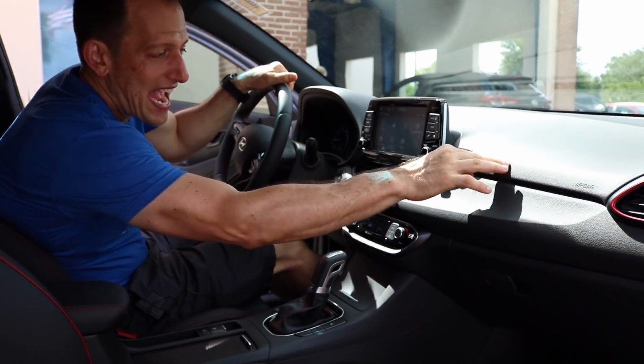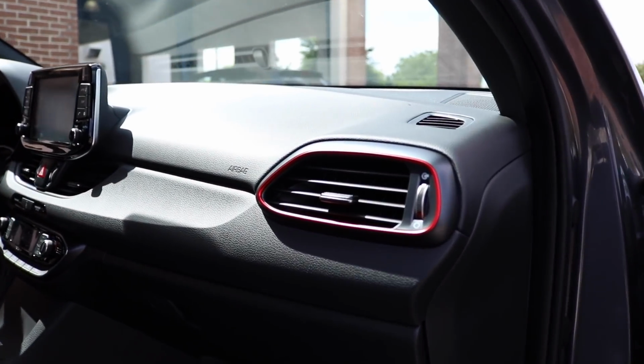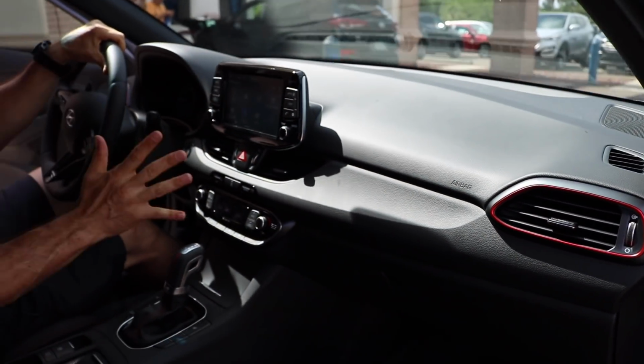Now, as we come to the dash, nice soft material. This is what I'm telling you about. Look at this trim here. It almost looks like anodized aluminum. Splash some of that red onto the doors. I think the little extra cost would go such a big way.